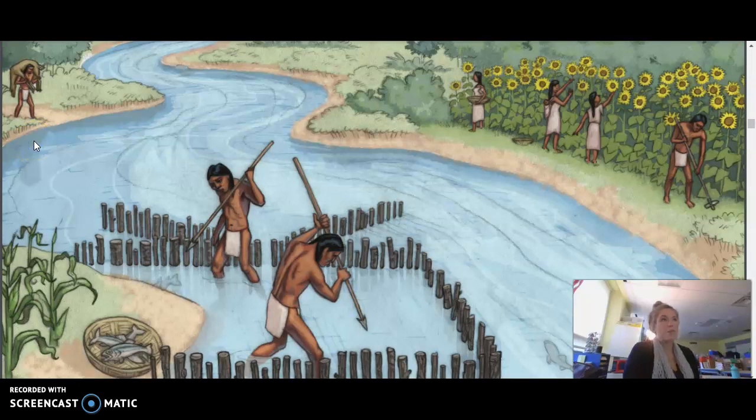Hi friends, today we're doing Unit 8, Lesson 4, Native Americans of the Greater Mississippi River Areas. We're going to start by going over the key vocabulary words you'll be hearing today.